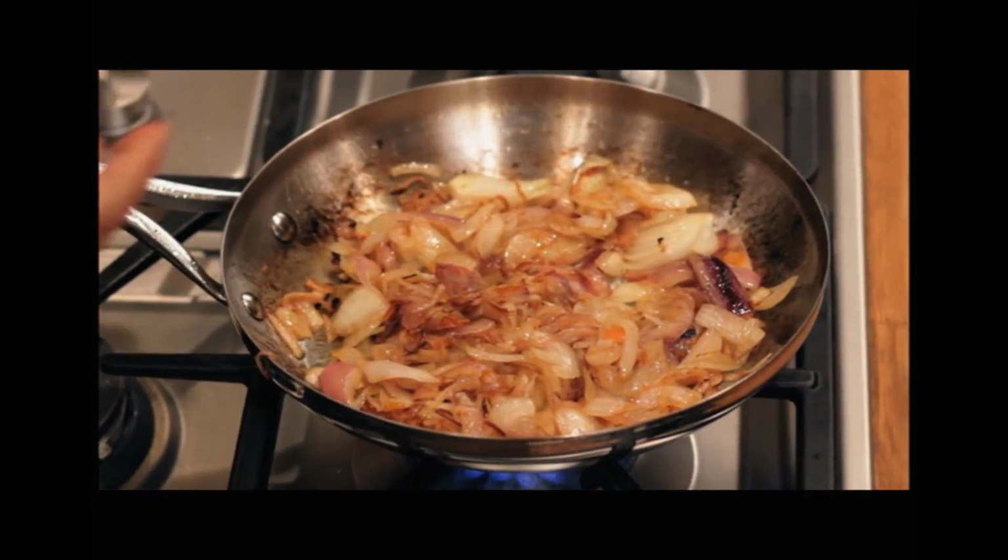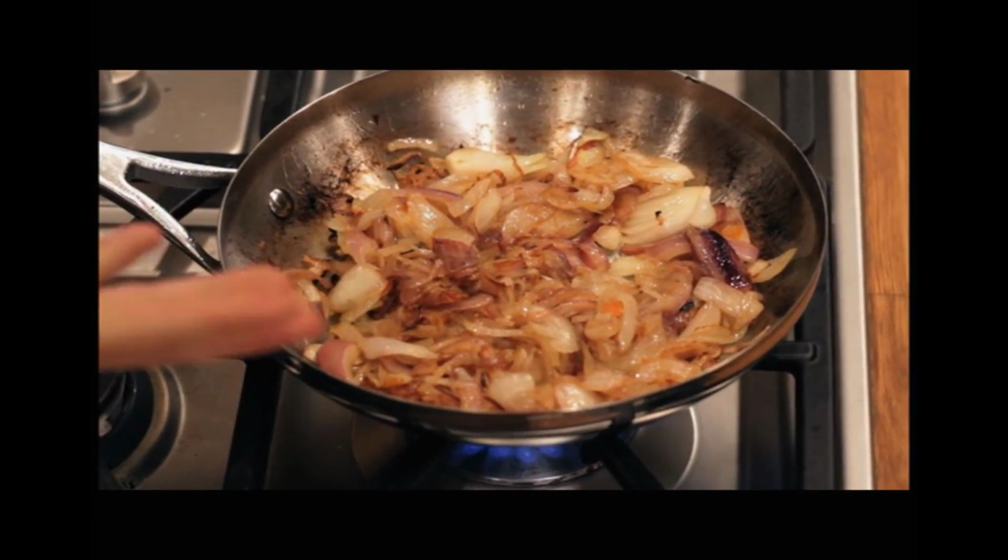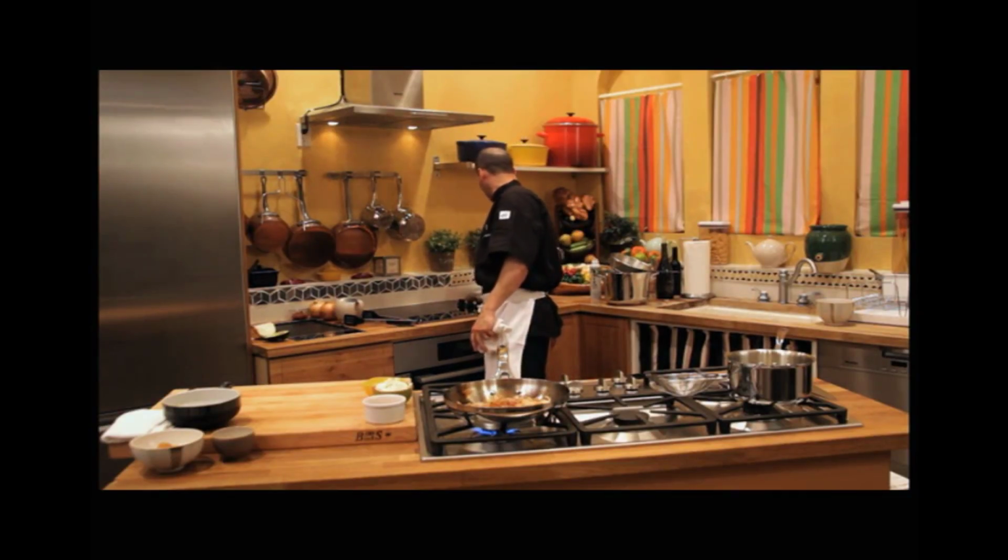All right, so now our onions are just about where we want them. They're caramelized, they're cooking down, they're soft, and they've picked up the sweet flavor. We've cooked that down, and that looks good. We're going to get ourselves a plate.